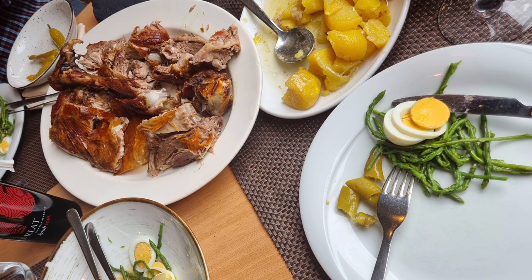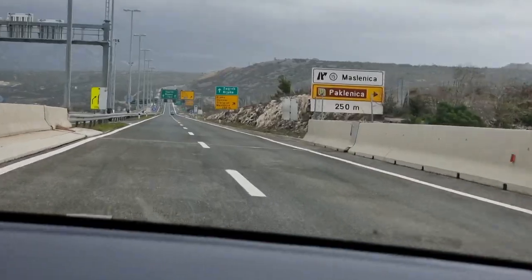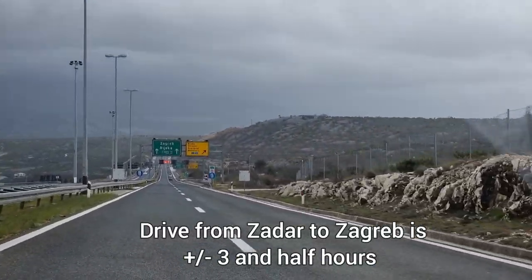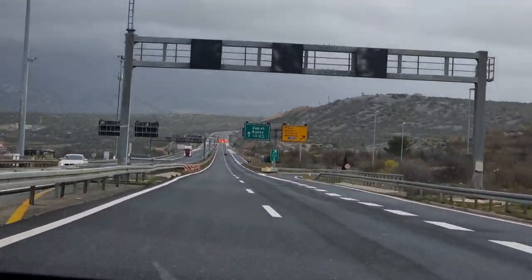Had a late lunch in Zadar, yummy yum yum. Now heading back to Zagreb. Please do check out the video on Scenic View Zagreb to Dubrovnik to see more of the route.